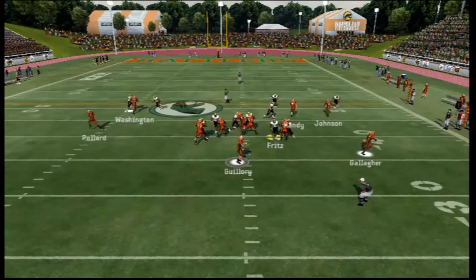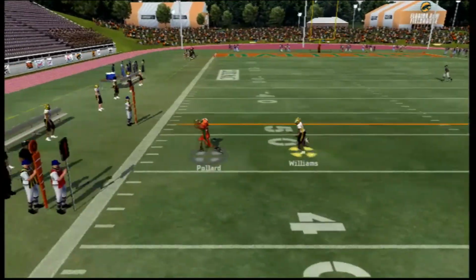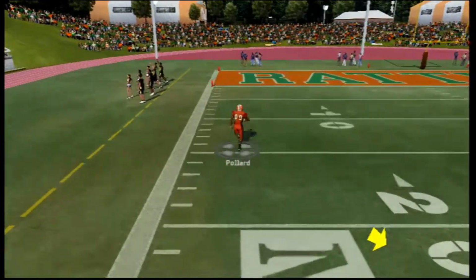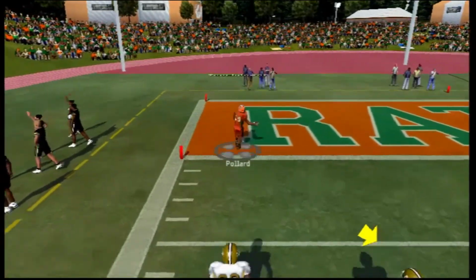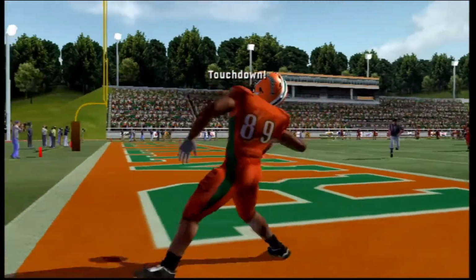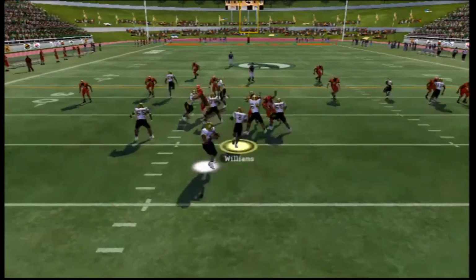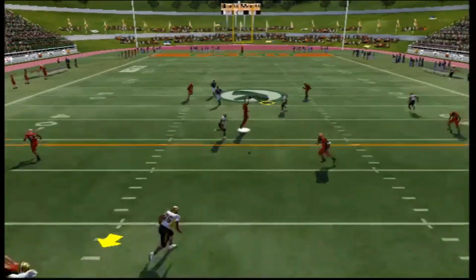So here comes the Rattler offense as Guillory steps back to pass in the shotgun. He finds Pollard. Williams is too slow to catch him. Pollard is gone as he does the primetime high step into the end zone for the first score of the game. Touchdown, Florida A&M. Bad possession there for the defense.